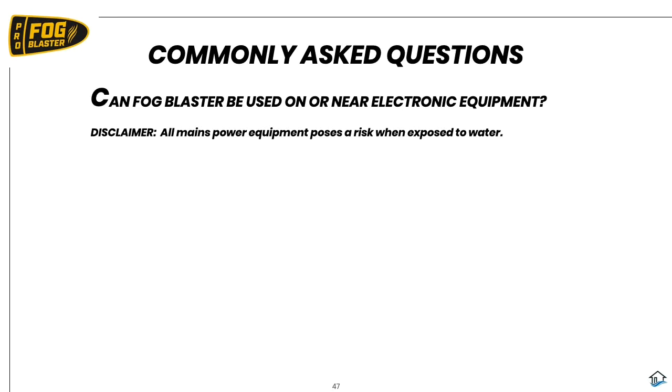Oh, and this one is definitely one: can fog blaster be used on or near electronic equipment? I've got mates who are using sprayers and have been told by facilities managers and IT managers, do not get that stuff near my computers. The whole company is at risk, and everybody's computer is at risk, and they're right. Because most of these guys are using sprayers, large droplets agglutinating or clustering on the keyboards and on the electronic equipment. Water and electricity do not mix.